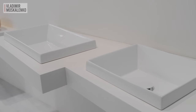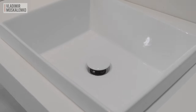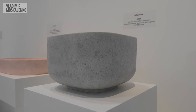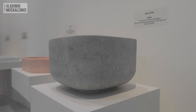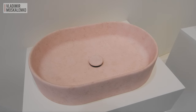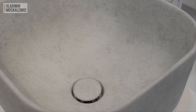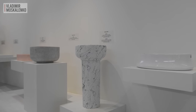A semi-recessed sink appeared in the Agile collection. This is a very rarely used option, but it can fit in some situations. What I really liked is the new stone-like glazing of ceramics, and there are two trends here at once. Firstly, the stone texture, and secondly, a very interesting cute shade of pink and a pretty on-trend gray that can actually fit anywhere. What I liked less was the marble texture.